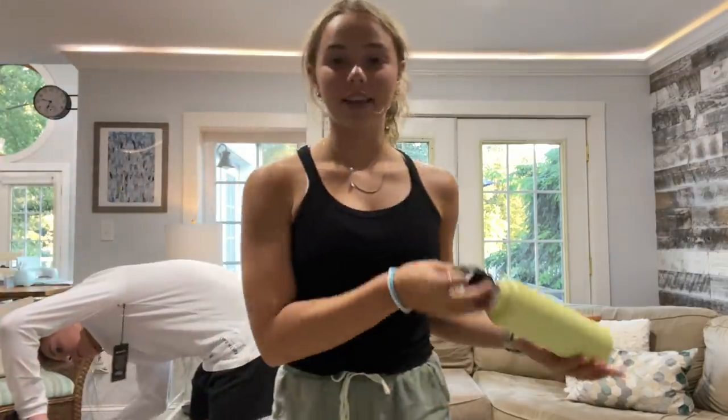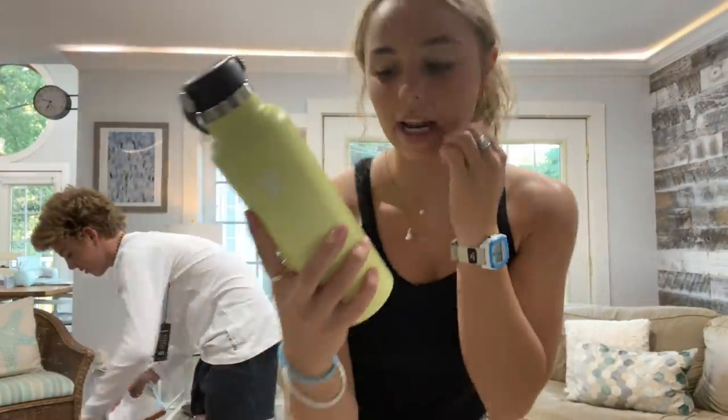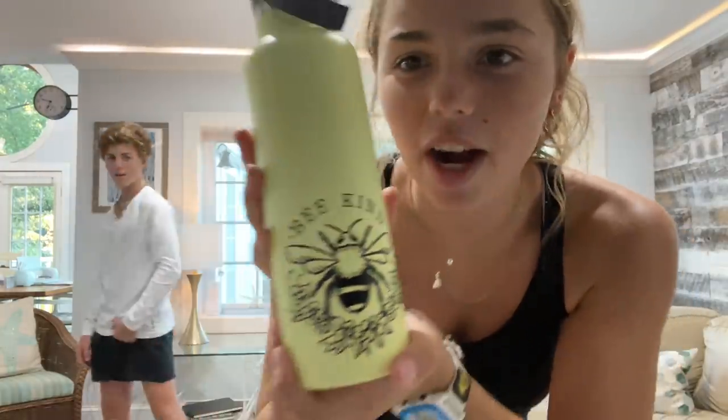So I got them. I also got this water bottle. Ta-da! And guess what I put on it? Boom! Be kind sticker. Made that myself. I made it with the Cricut.